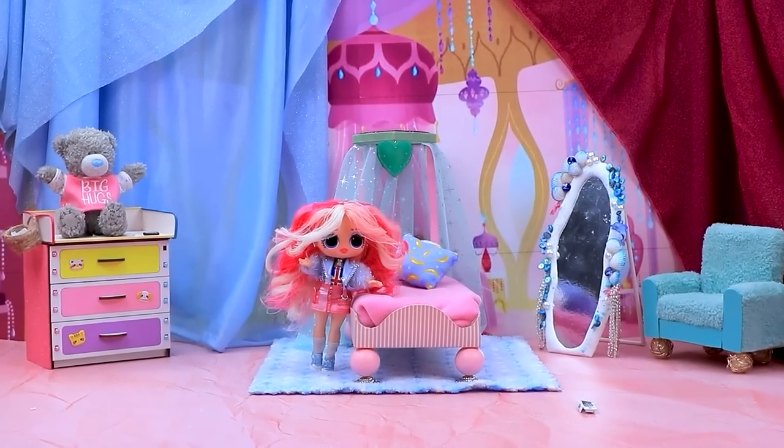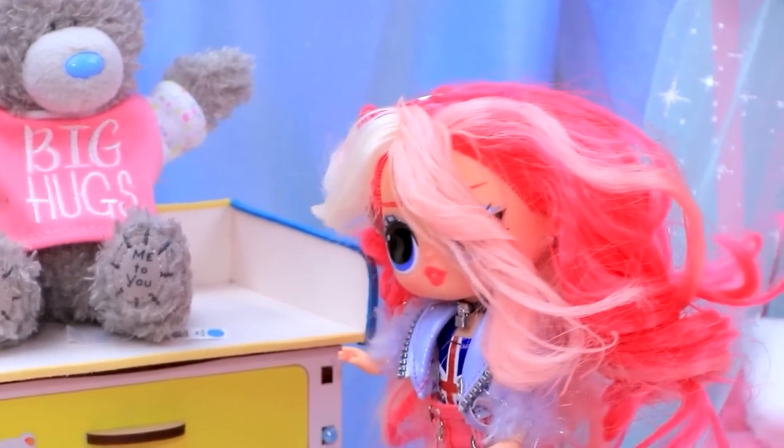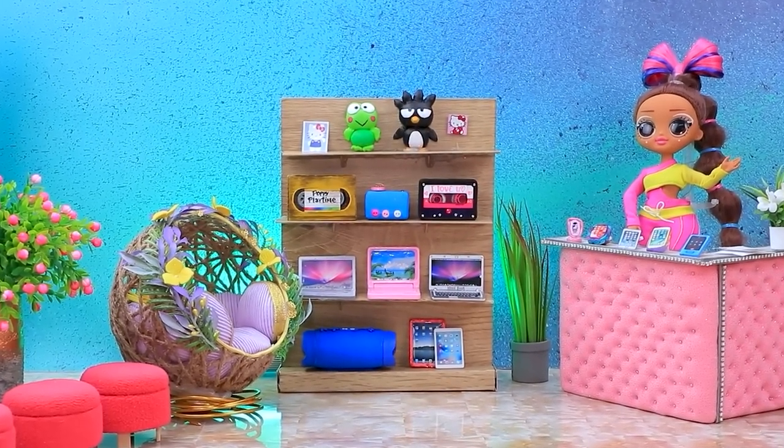A girl is admiring herself in front of the mirror. Nice. I'll take a selfie. She dropped the phone. Oh no, it's broken. I urgently need a new one. The girl ran to the electronics store.